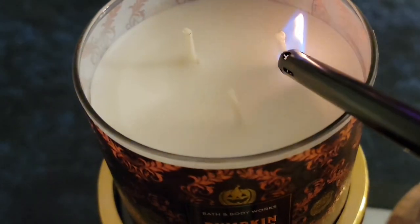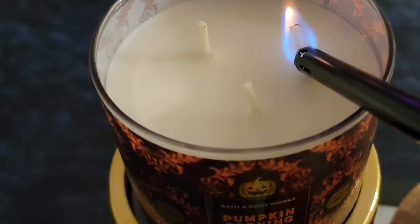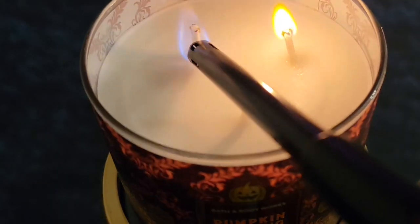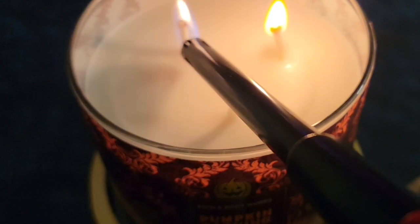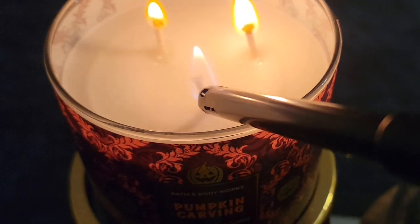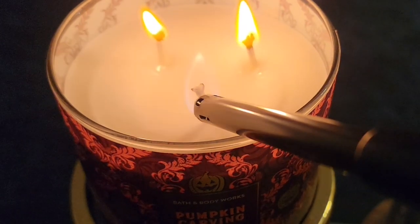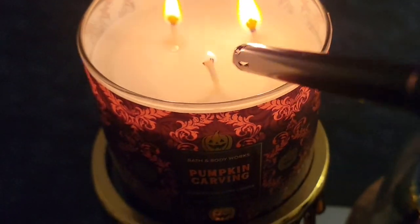This is my favorite part of lighting a candle. Getting a fresh candle and lighting it, I don't know why I love it so much, but I wanted to share it with you guys, as you see here. Anyways, so now I'm going to show you what all of the decor looks like with all the lights turned on, and oh my gosh, I love it.